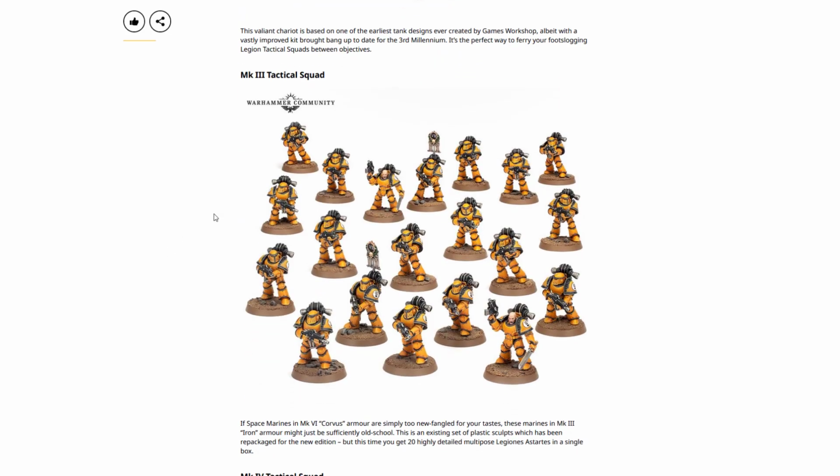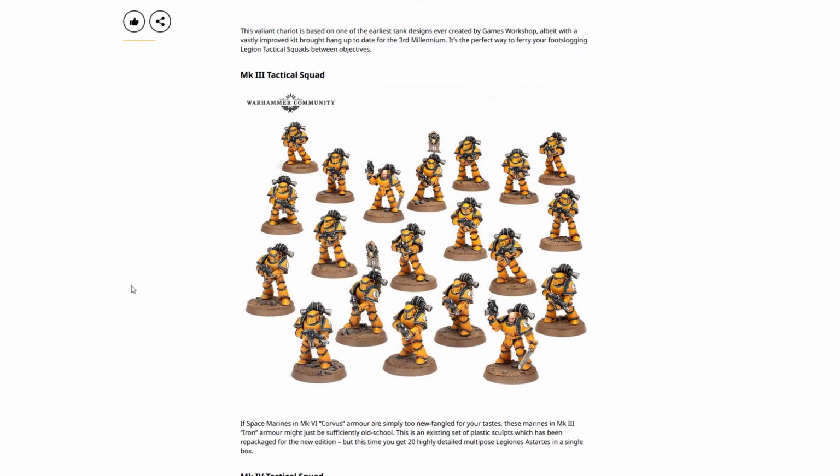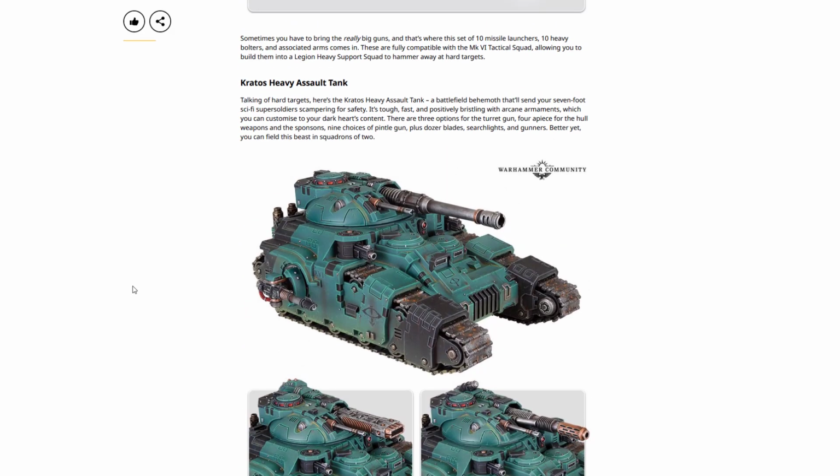And then obviously we've got the Mark III and Mark IV armor variants that they're putting into boxes for those that are still collecting the older variants and the slightly older school scale of the minis. That's great. So all in all, a pretty fun little offering for those that are into this. For everyone else, I guess this doesn't mean much to you. But look, it's all good, right? I like to see this sort of thing.